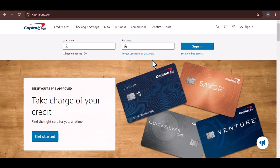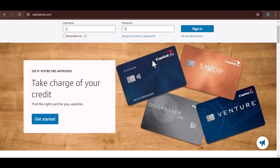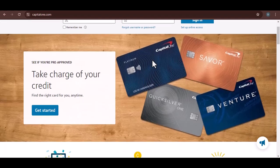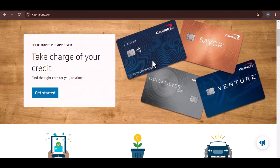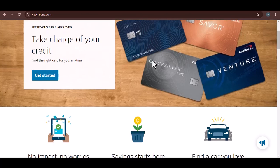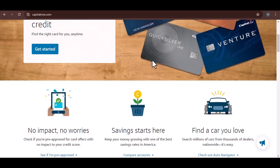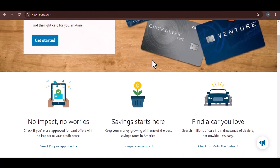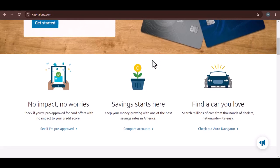Cracking the code. Can you unlock your Capital One with your face? Ever wished you could ditch the password struggle and access your bank account with a simple glance? Facial recognition technology, like Face ID, is rapidly changing how we interact with our phones and even our finances. But can you unlock the power of your Capital One account with just a selfie? Buckle up, because today, we're diving deep to see if Face ID is the key to your Capital One kingdom.